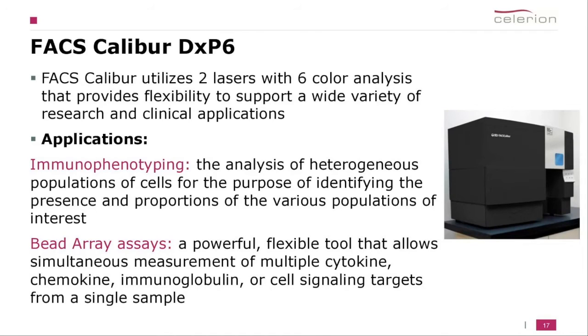So in the next few slides, we are going to look into the instruments used at Celerion for flow sample acquisition and their features. We have two FACSCalibur DX P6 instruments, which is a FACSCalibur that has been refurbished by Cytek to modify the optical configuration to include two lasers, red and blue, with 6-color analysis that provides flexibility to support a wide variety of research and clinical applications.